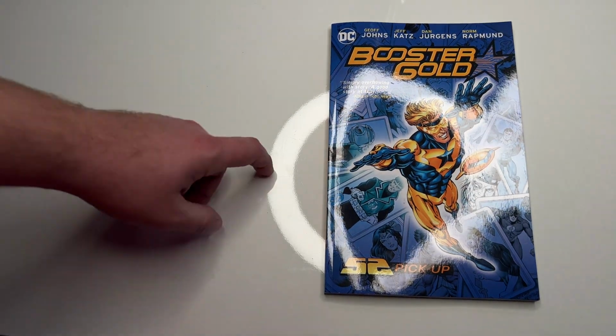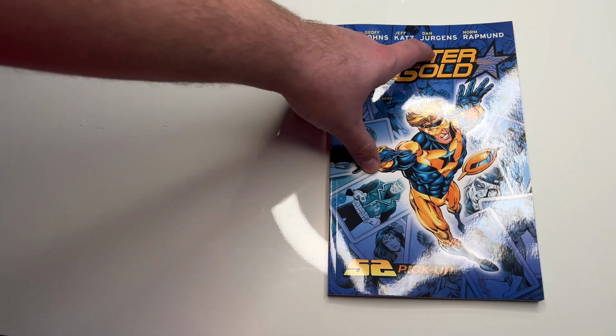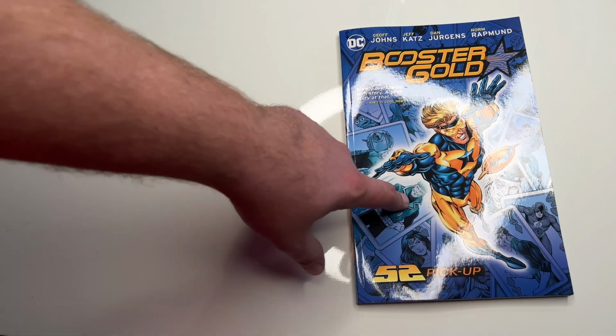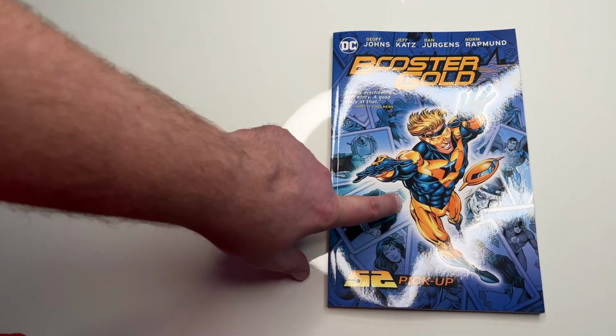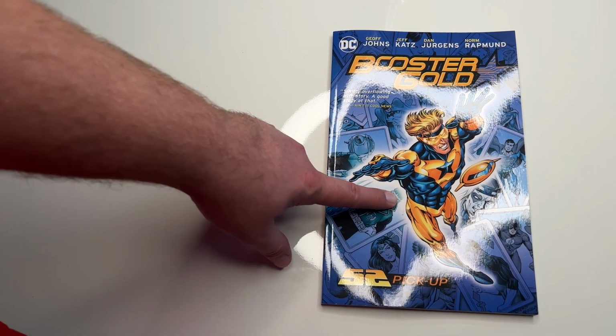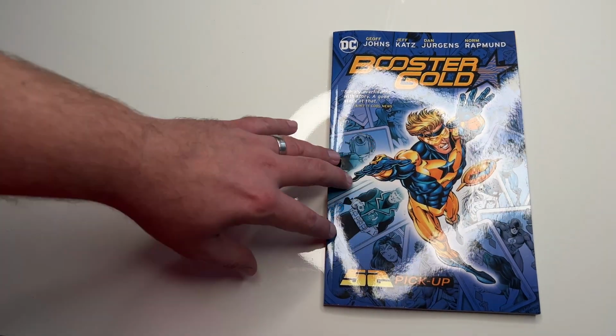If you have not read Infinite Crisis or 52, do not pick this book up as you will be lost. Also, of note, Dan Jurgens, legendary artist, drew The Death of Superman, but also invented, wrote, and drew the first appearance, came up with the whole idea of the character himself, the sole creator of Booster Gold, Dan Jurgens right there. So it is only fitting for him to be drawing this book.